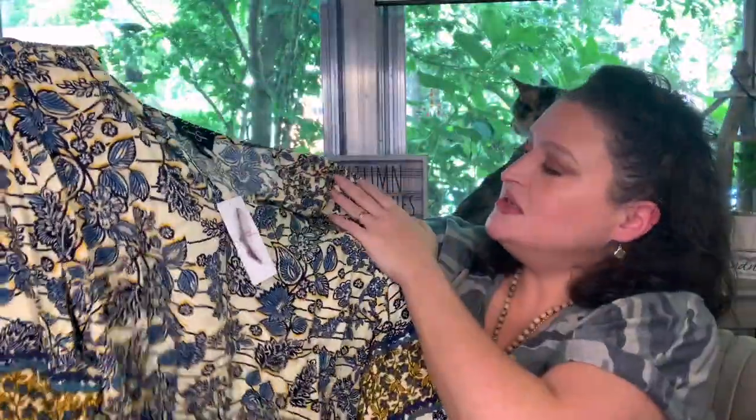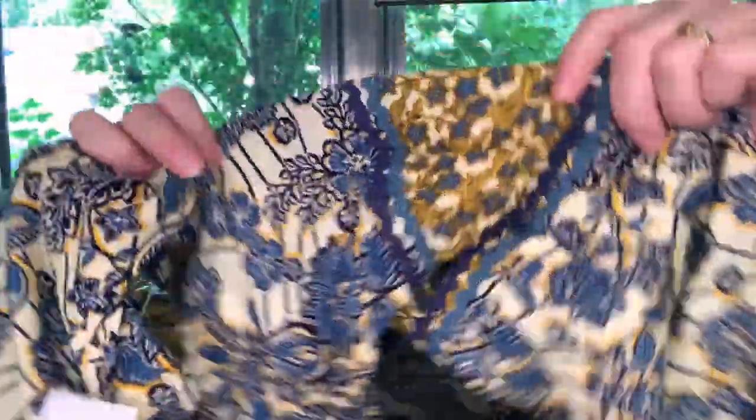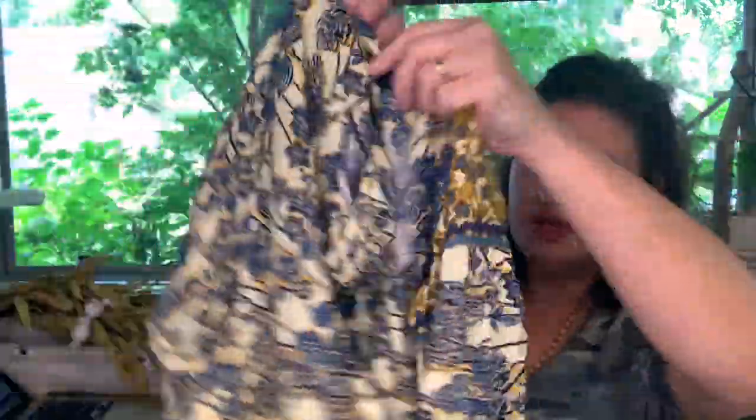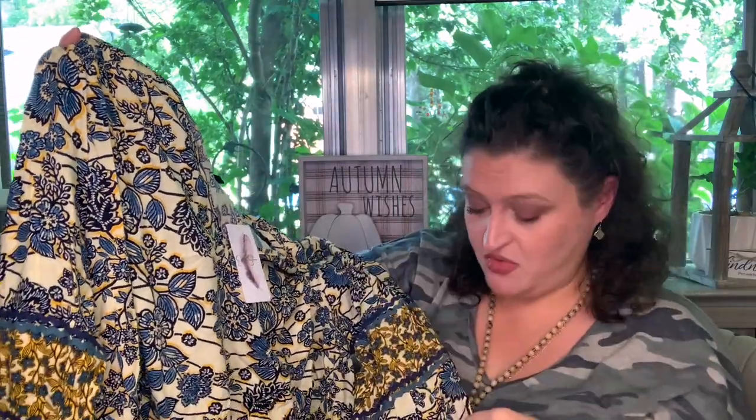Then we have this Jessica Simpson. It also has a little smocking on the shoulders. It has it right here around the waist. Cute little vintage sleeve there. Very, very cute. They send a lot of Jessica Simpson, and I don't always love her stuff, but this isn't too bad, actually. I like it more than I thought I would.